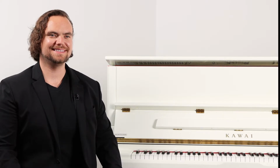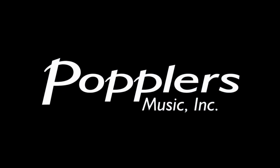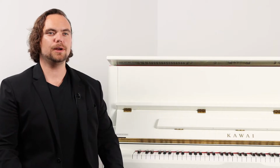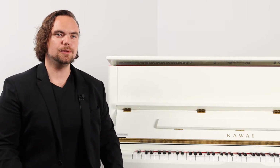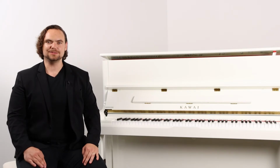Let's talk pianos. Today, we're going to be taking a look at a used Kawai K3 upright acoustic piano. This upright acoustic piano has a 48-inch soundboard. The K3 model is Kawai's staple flagship upright piano. Let's take a look at what makes this piano so special.